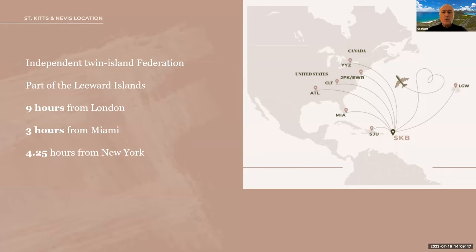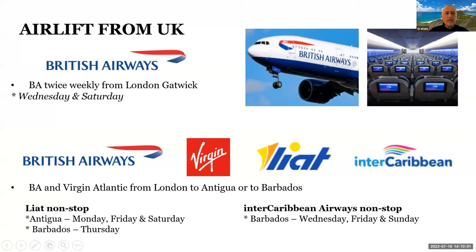If you're in the US and you want to come down and see St. Kitts, it's just 3 hours from Miami and about 4.5 hours from New York itself. So very, very easy to get to the island from the US. Now, the airlift from the UK, twice a week on Wednesdays and Saturdays, is British Airways. But some people now, and it's getting so popular, are island hopping, and it's very easy to do, especially with the inter-Caribbean flights available for your clients from Barbados.